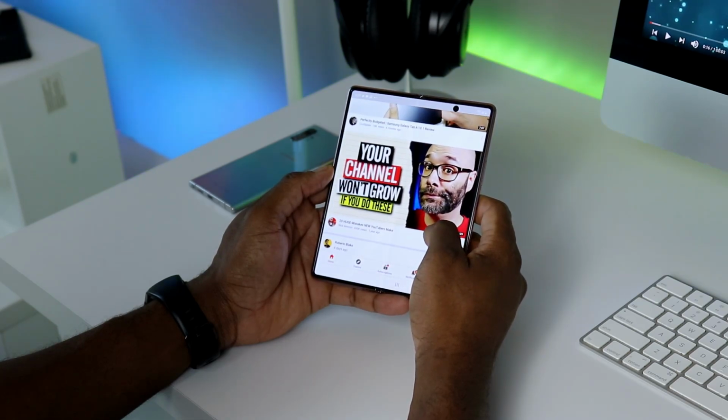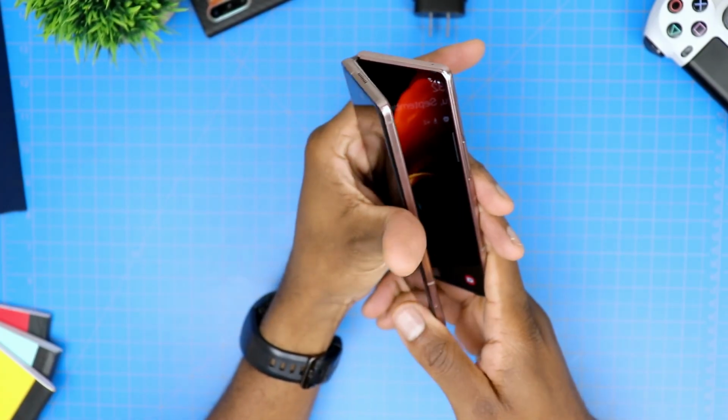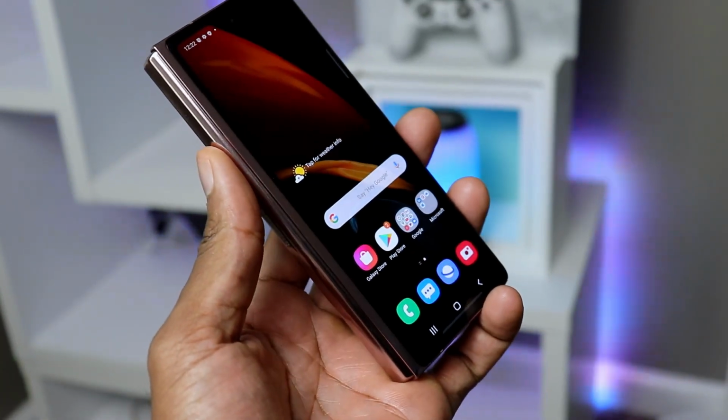You have that very large 7.6-inch folding display that you can use, or if you prefer, you could just use the 6.2 front display. You have that very well improved hinge that gives off that clamping shut sound that makes it look and sound cool. Again, it's expensive, and you can see why it's expensive.